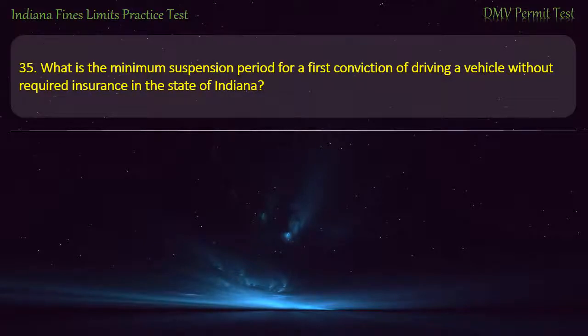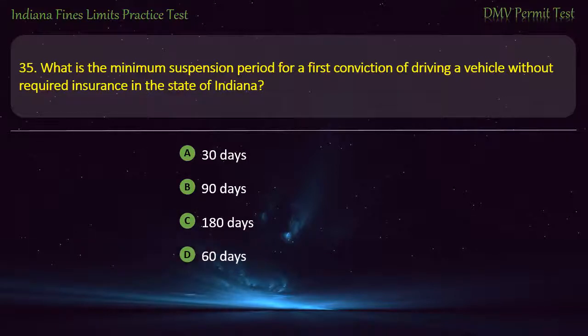Question 35. What is the minimum suspension period for a first conviction of driving a vehicle without required insurance in the state of Indiana? 30 days. 90 days. 180 days. 60 days. Answer. 90 days.